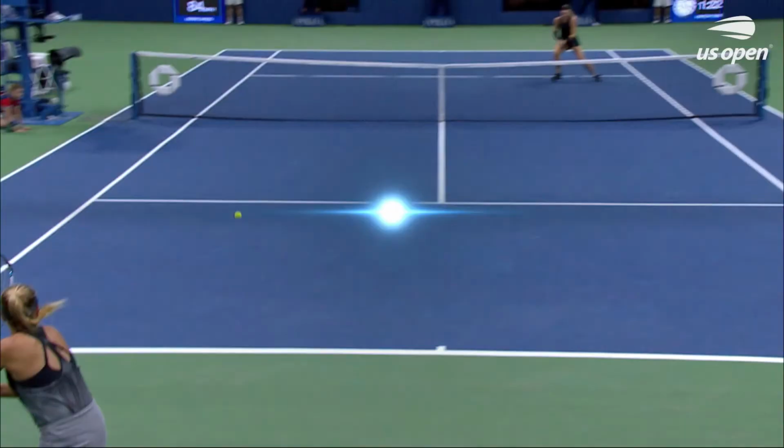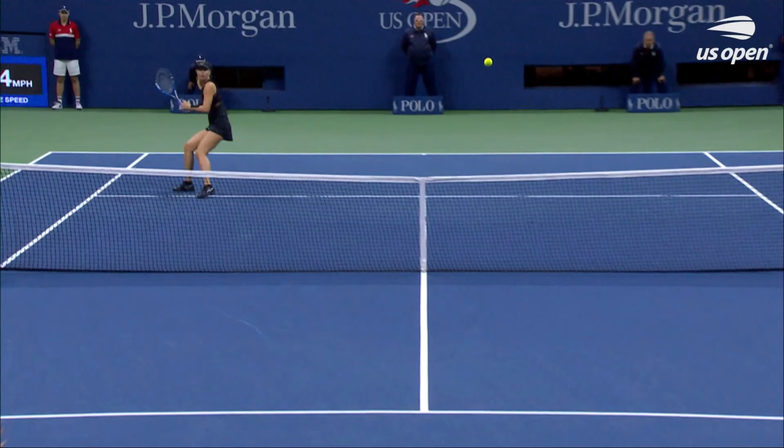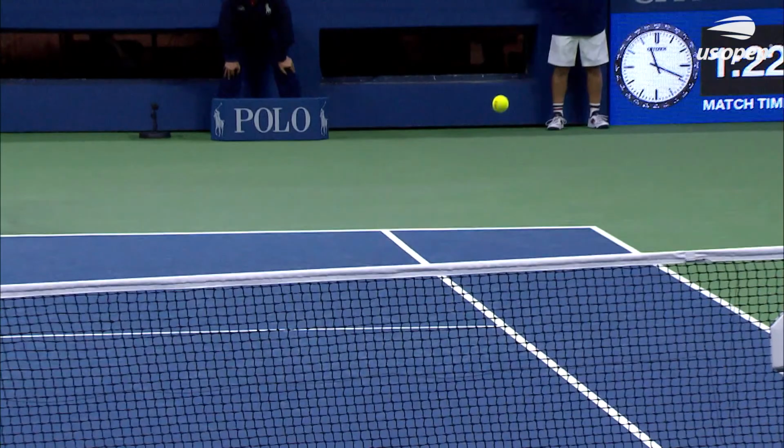Effort, and it's rewarded. 5-9. Unofficial measurement, probably ran about 100 yards in that one point. Kenin has covered a lot of ground over the course of this match.